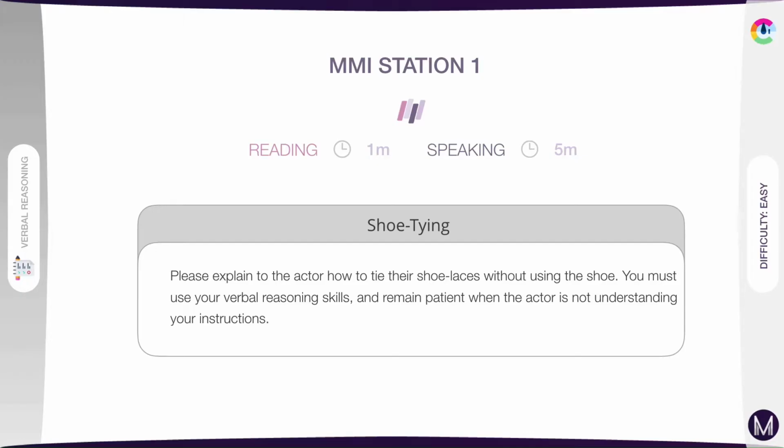How about you pause the video now and have a go, either by practicing yourself or asking your family or friend to be the actor. Let's now watch this candidate have a go at the station. I will be giving my analysis at certain points in between.